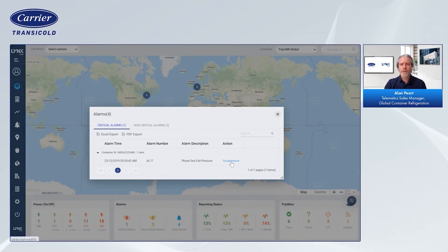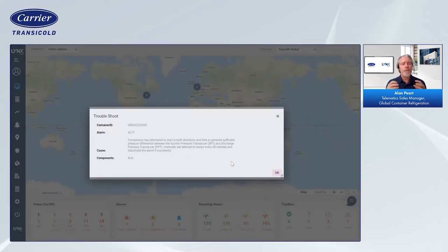I can identify this by troubleshooting. And the reason that we can do that at Carrier is that we have so much knowledge about our reefers and we have a lot of in-depth information that is presented in Lynx Fleet. So here, the information is telling me where the problem is and what I need to do to be able to resolve that. If there's any components that's required, it presents that information here.